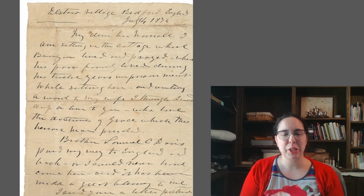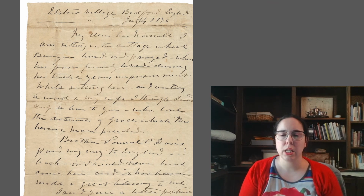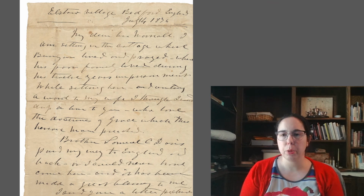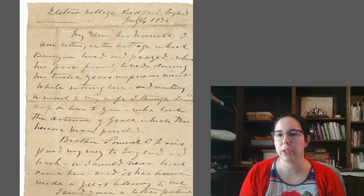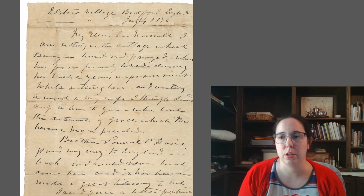John seems to have been a really big fan of John Bunyan. We have a letter that was written to him by a friend named Samuel Howard Ford from Bedford, England, where Bunyan lived. The letter says in part, quote, "My dear brother Wornall, I am sitting in the cottage where Bunyan lived and prosed, where his poor family lived during his 12 years' imprisonment. While sitting here and writing a word to my wife, I thought I would drop a line to you, who love the doctrine of grace which the heroic man preached," end quote.